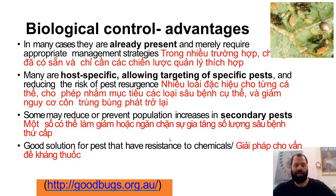So if it is present in our environment, we can ensure conditions that will provide us with natural enemies against our pest. So many biological control agents are host-specific, meaning they will attack a specific type of pest, and they allow the targeting of specific pests, and as we'll see ahead, also specific stages of the pest, because not all stages are harmful for our crops, and some stages are more sensitive than others. Some biological control agents could reduce and prevent populations of the pests and secondary pests. And this is generally a good solution for organic farmers, but also for conventional farmers, because they provide a good solution against pests that over time develop resistance to chemical insecticides.